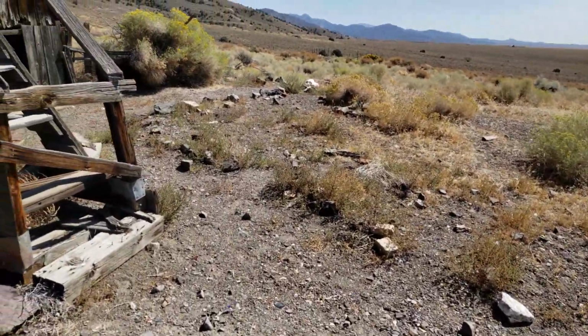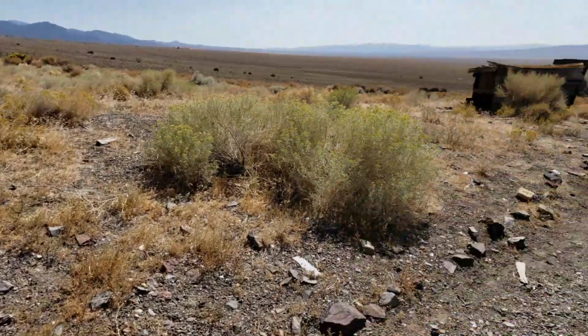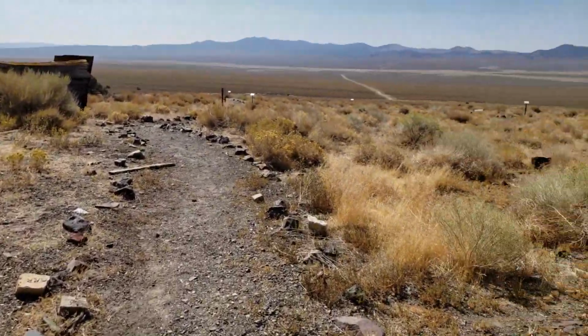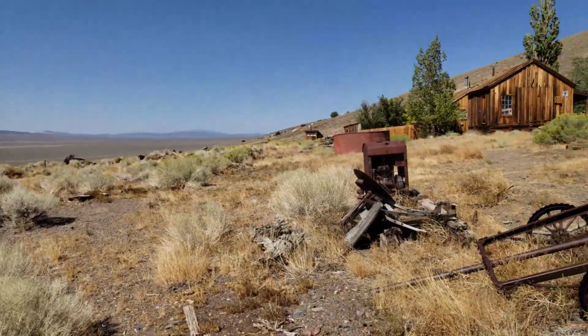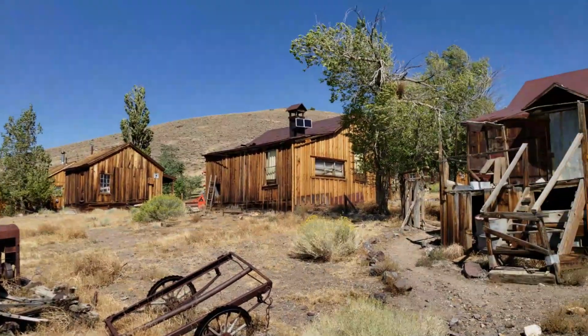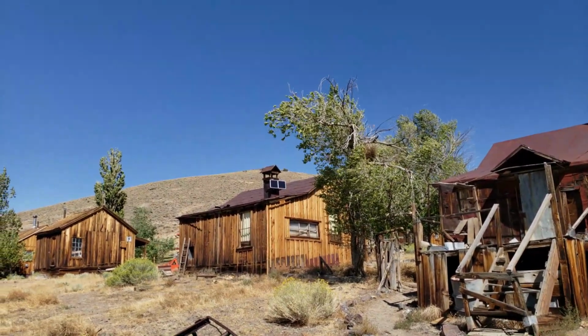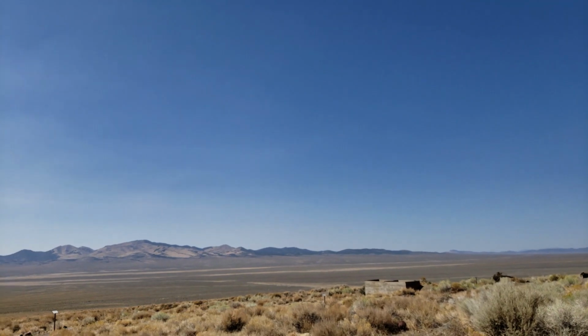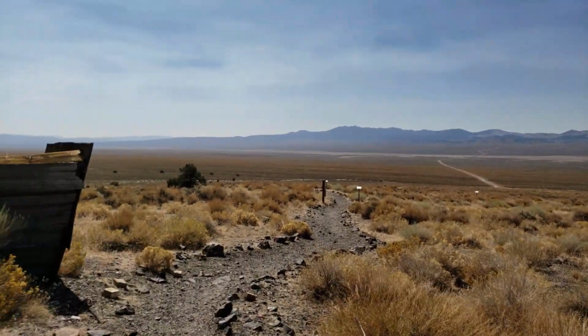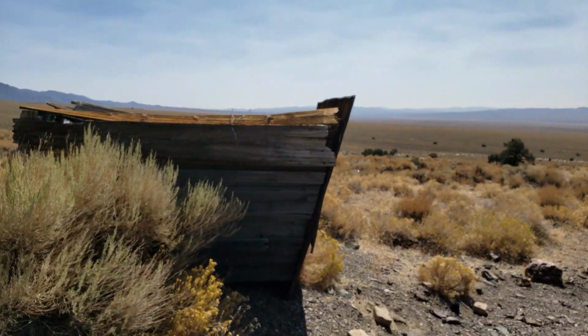This is Season 1, Episode 26, and it is the final episode in our Berlin Ghost Town series. In this episode, we'll view the grounds where most of the people's homes were, some saloons, and the cemetery and the company store. The majority of the park is going to be open year-round.